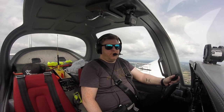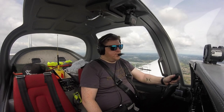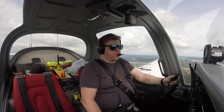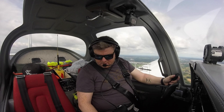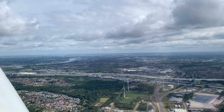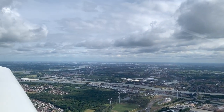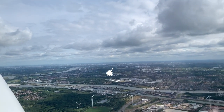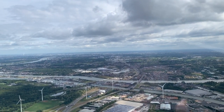It's only class G airspace between 0 and 1500 feet, so you have to be on the lookout for traffic here. It can be very, very busy. I think it's less than two and a half nautical miles wide. So yeah, you have to be on your toes. Today it's not so busy.